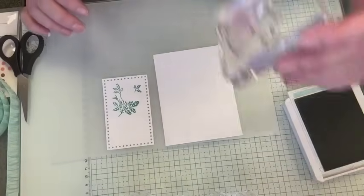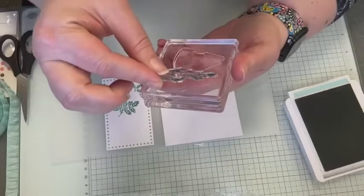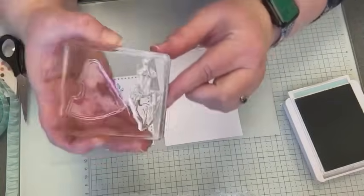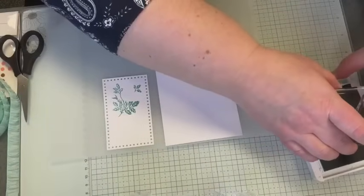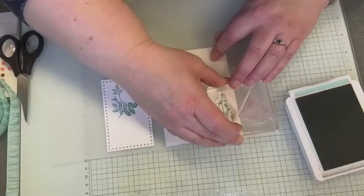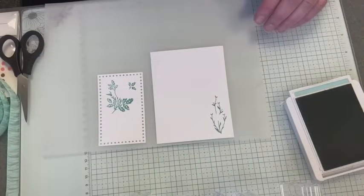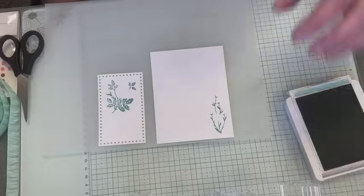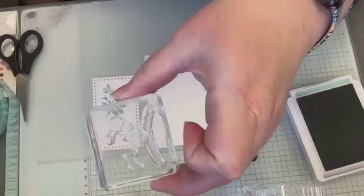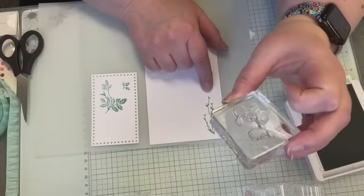Next, we will take another greenery piece. Actually, let me move this one over so you can see it a little bit better. So we're going to take this stem piece and we will stamp that on the inside on our insert. Okay. Now we need to line up our flowers to go with this. So first we'll use this multi-flower stamp that's right here. And this is going to go on these stems right here.